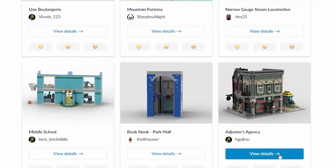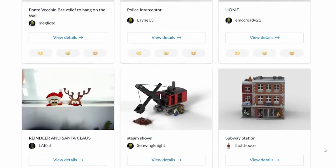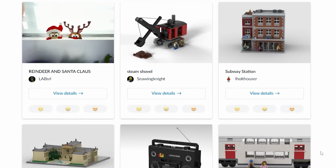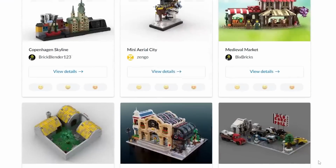But yeah, I got some interesting looking modular buildings here. That one looks cool. I have a habit of prioritizing modular buildings when looking at all of these because I'm such a huge city fan, but you're going to see lots of different cool custom creations. And these custom creations are actually all submitted by fans. So they're fan designers that are obviously really good at using the designer software.